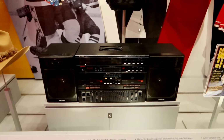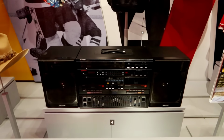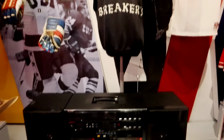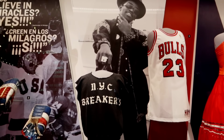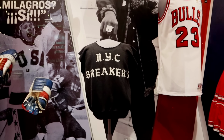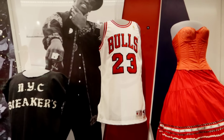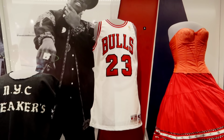Oh, that's awesome. That is the boombox of Fab Five Freddy, who was the host of Yo! MTV Raps from around 1985. And then the sweatshirt that we see was New York City Breakers B-Boy crew founder Michael Holman's sweatshirt. And then of course Michael Jordan's jersey from the 96-97 season, because he's probably the greatest basketball player of all time.